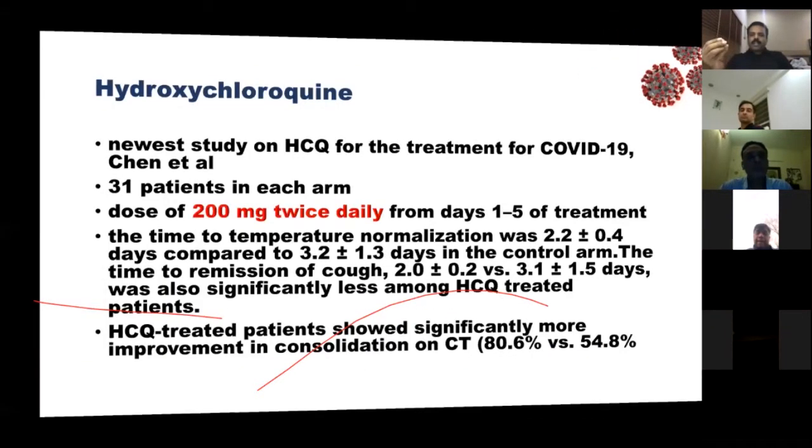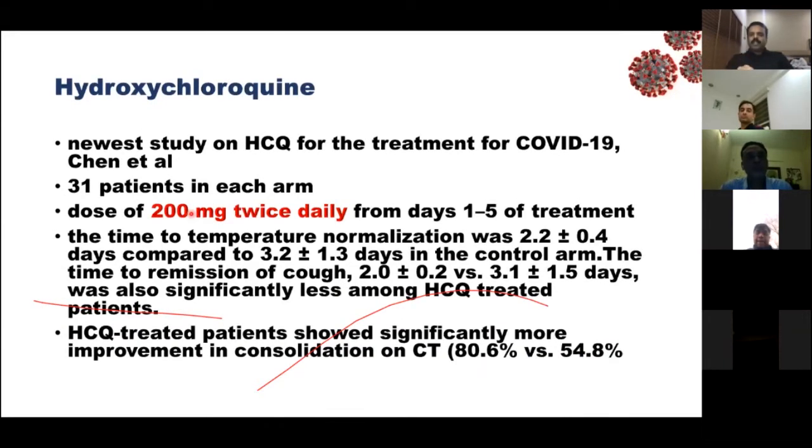Now coming to hydroxychloroquine, I'm not going into the details of all the studies and literature available, but there is a new paper tested in 31 patients in each arm. The dose used is only 200 milligram twice daily from day 1 to 5. Please note the dose used is only 200 milligram twice daily. There are many reports where even doctors have used very high doses, something like 600 BD, and developed cardiac complications. Hydroxychloroquine is known to produce QT prolongation, so be careful about that. And regarding prophylaxis, there is no trial or data available. There is only a recommendation by ICMR and WHO without proper data supporting it.